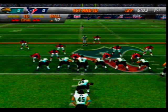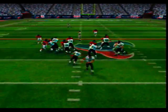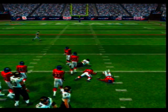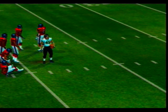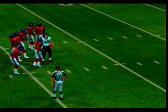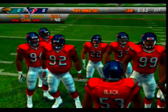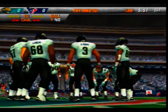Houston comes out in their nickel package. They give it to the halfback. Harmon is there on the stop. They'll move the chains again after another long gain on the ground. You know, I was talking to the coach the other day, and he said he wanted to emphasize the run a little more. And that's exactly what we're seeing.